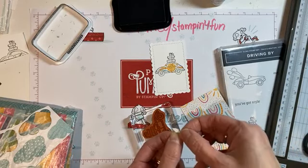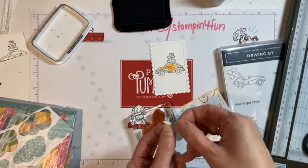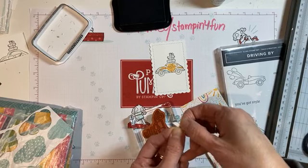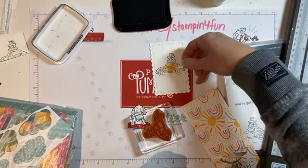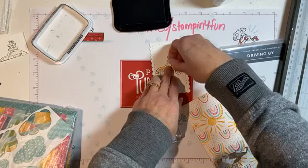Okay, let me think. This is a visual perceptual game now, people. Let me think. Which way does this window go? Okay, it must be this window here. I'm going to stick it on.